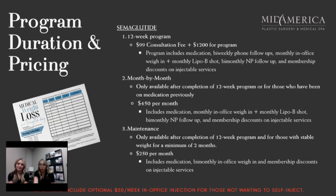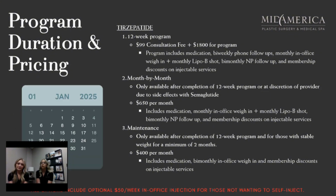And then tirzepatide on the flip side is going to include everything that semaglutide does for the program. It's just going to be a little bit more. So our tirzepatide is $1,800 for the 12 weeks. It is $650 month to month, and then it is $400 for the maintenance pricing afterwards. For those of you who might be nervous to self-inject, we do have an in-office injection option that is $50 once a week, if you would want to come in and get your injection from us.